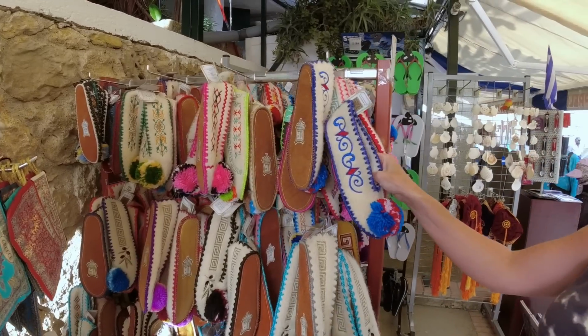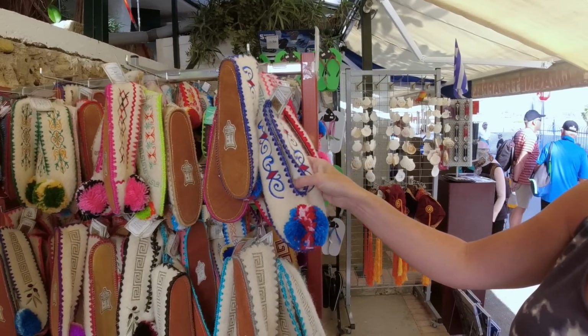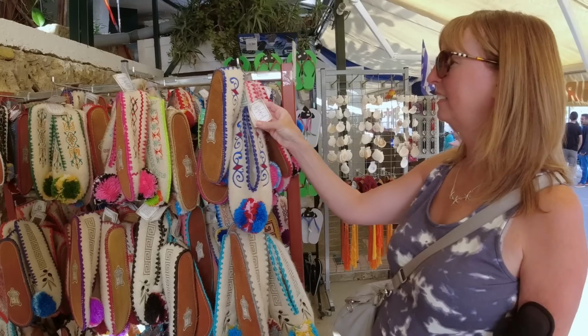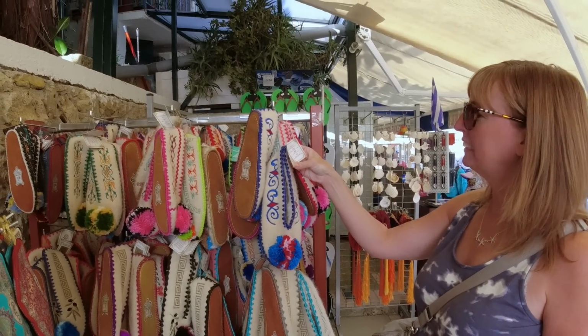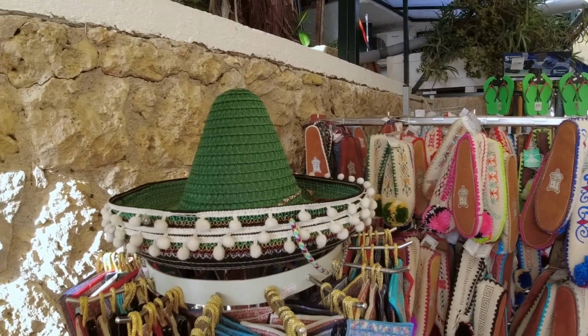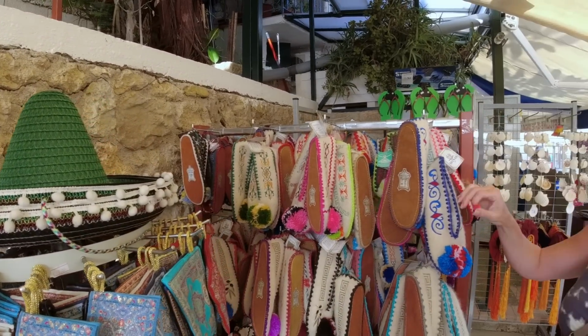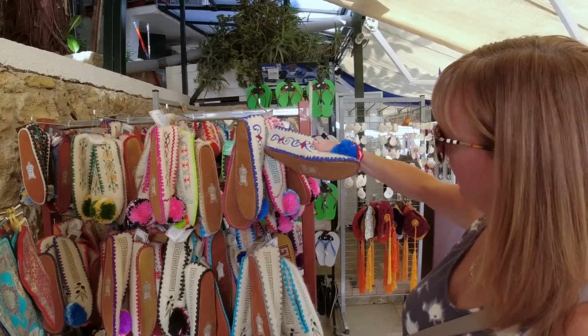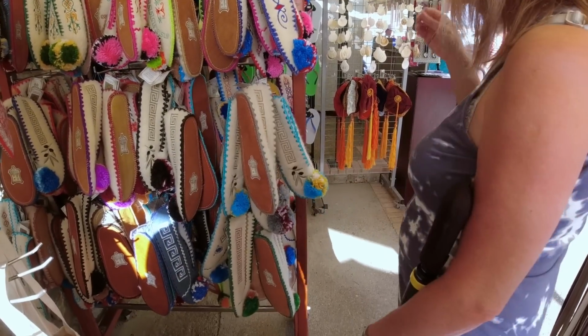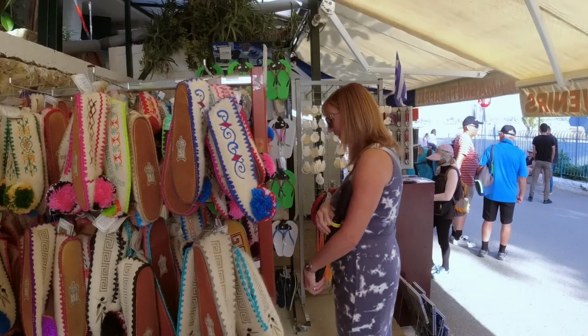What do you think? Slippers? Mrs. Canuck says these are cute. There's some authentic Greek slippers. Greek handcrafted. Or a sombrero. I forgot that Greek culture has a woolen sombrero, much like Mexico. I think these are kind of cute. There you go, get yourself some. I think those might be way too big for your feet, though. I gotta find some smaller ones, yeah.